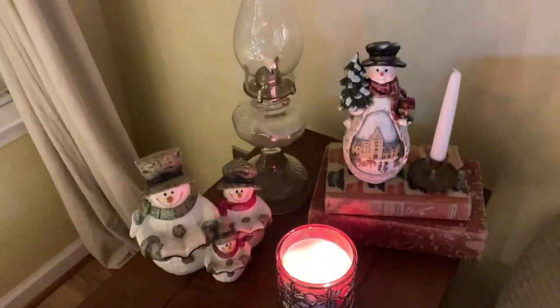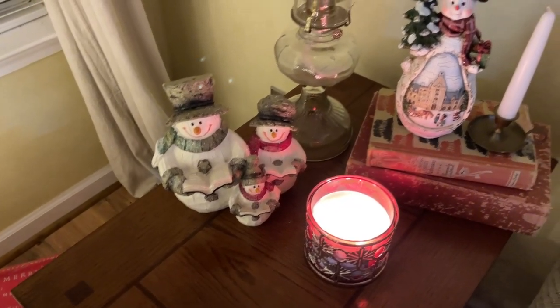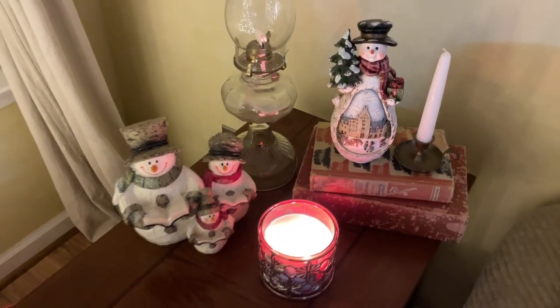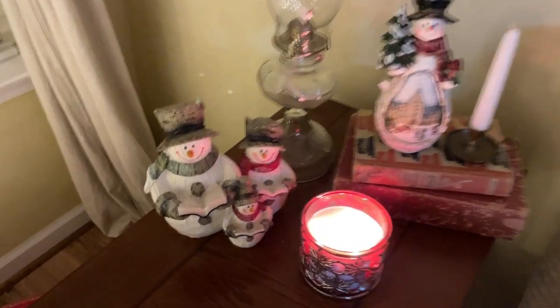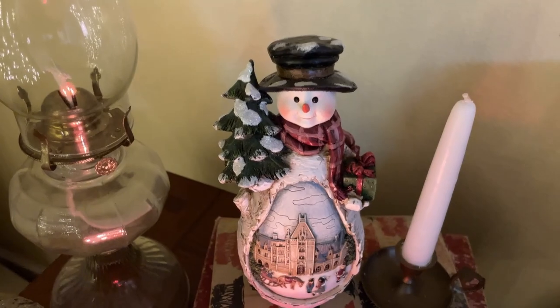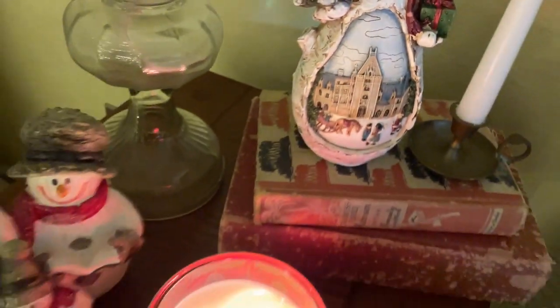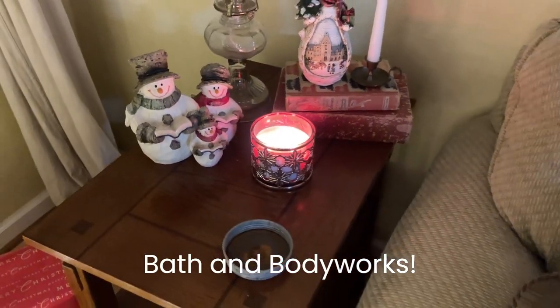Over here, we've got our snowman. Not partial snowman, but I put this up and I thought, well, it looks kind of nice together. I bought that one at Hobby Lobby a few years back. This one we bought at the Biltmore estate. You can see it on his little tummy, the Biltmore. And then we've got a Hobby Lobby candle.